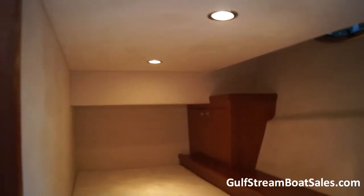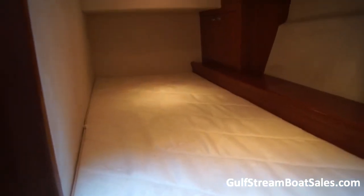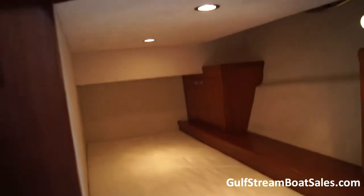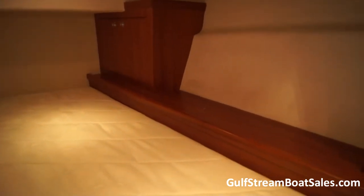We've got a reading light over the head of the bed, and a couple of spotlights above. So it's a decent size. It's a single berth. It will accommodate an adult no problem, but it's probably perfect for kids or occasional guests, that berth. A lot of times owners will use it for storage as well whenever it's not in use.